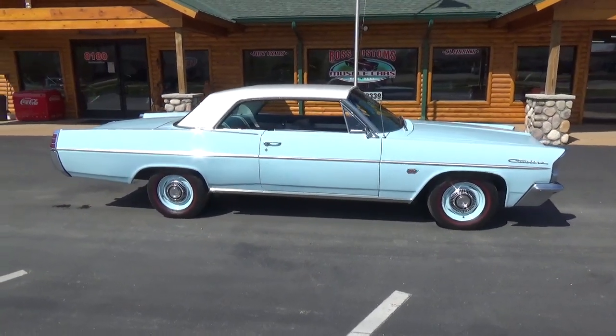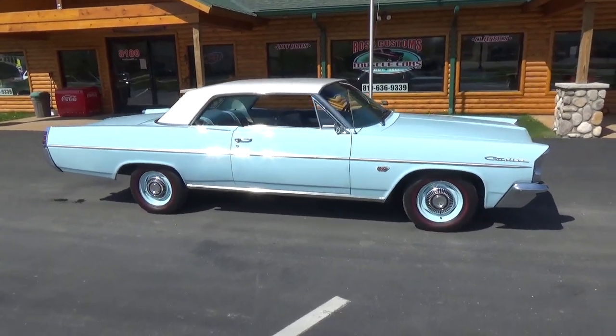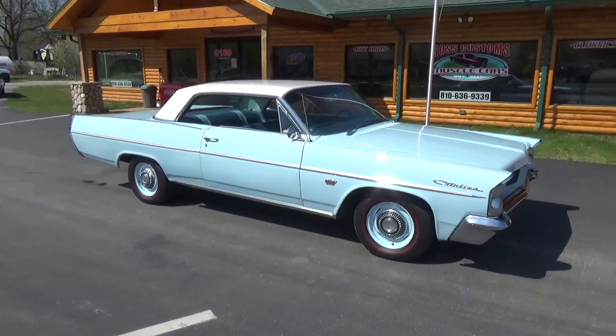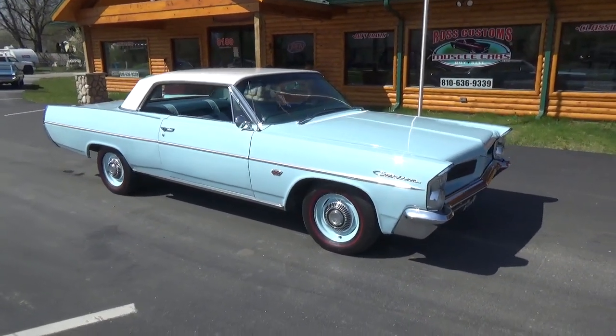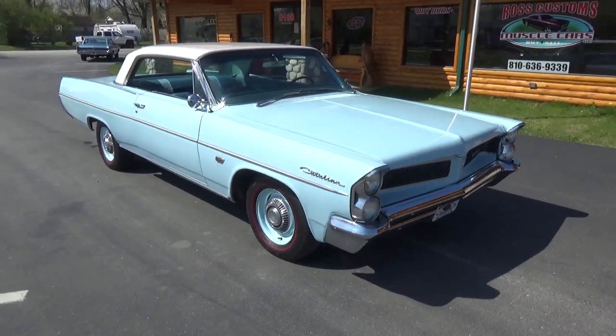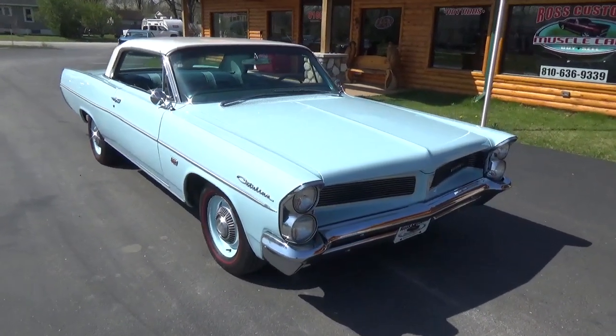Today we're checking out a super cool '63 Pontiac Catalina. The car originated out of North Carolina. The previous owners owned this car like 28 years. Super cool car.